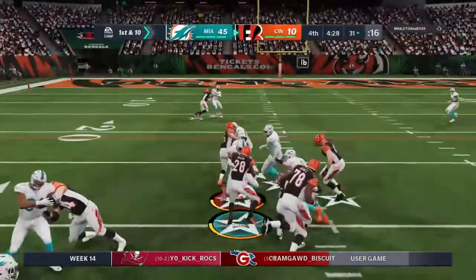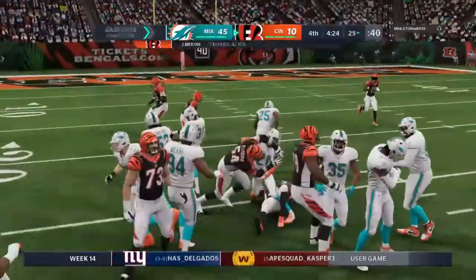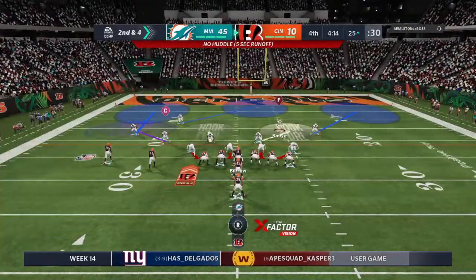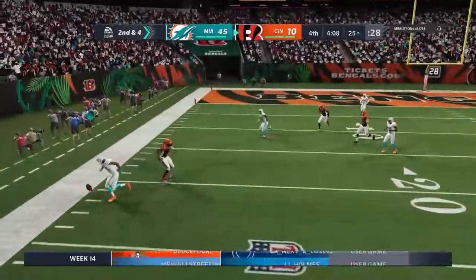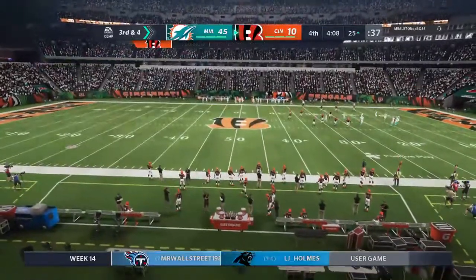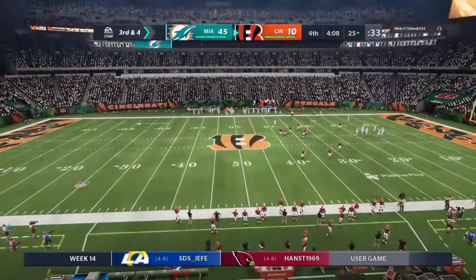Now Joe Mixon. He'll be dropped at the 25 after a gain of 6. The last run got 6. Now second and 4. 6-yard pickup brings up second. Now Burrow, and this will be incomplete. At this point in the game, they've got to continue to try anything they can. They're still working at it, even though this one feels like a lost cause.